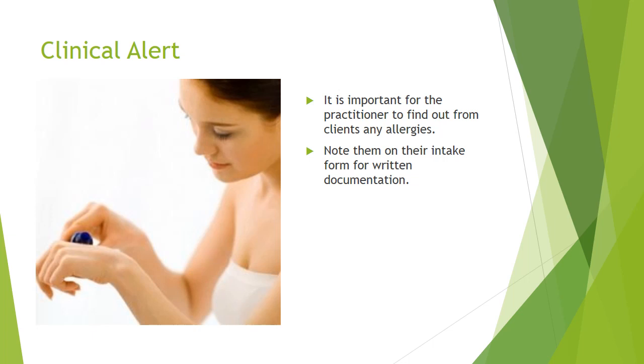People can develop allergies throughout their lives. Therefore, every time a client arrives for treatment, the practitioner should do a quick allergy update. Before any treatment is performed, the substance should be applied to a small area on the practitioner's skin before putting it on the client's skin, usually the forearm, to see if there is an allergic reaction.